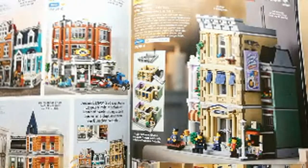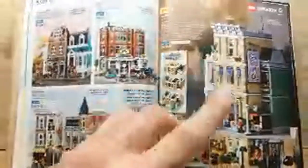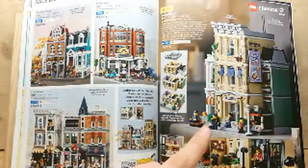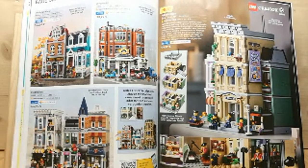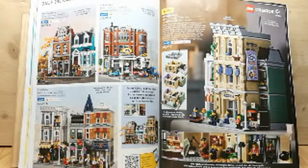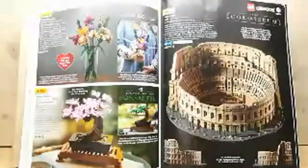And 180 euros is not cheap. Of course, a police station looks huge, and it is, but it's only 16 studs wide, I think. Then you have the two buildings on the side, and they are not real buildings, to be completely honest here. So I think we're done with modular buildings for now. Let's move on to the next page.